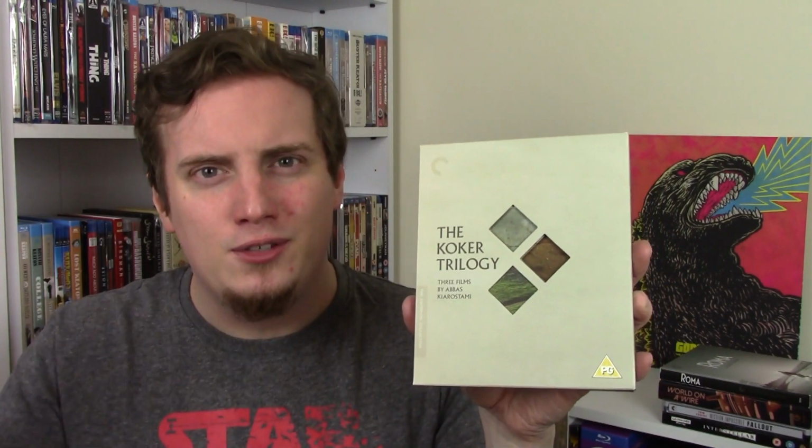The only one I've seen is the third one, Through the Olive Trees. And from what I understand, this is a really interesting trilogy that isn't exactly a trilogy, but it's 3 films that you can link together. The first one is a fairly straightforward drama. The second one goes a little bit meta with it, I think, and I think characters cross over or something like that. And then the third film is about the making of the second film and following the actor and the director from the making of the second film. So it really just goes inward on itself.